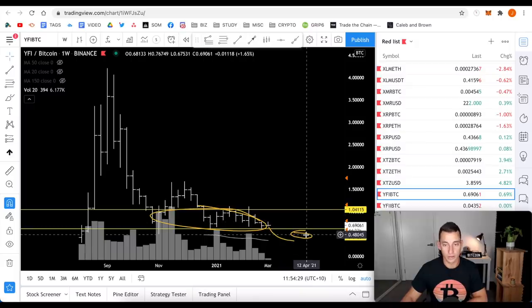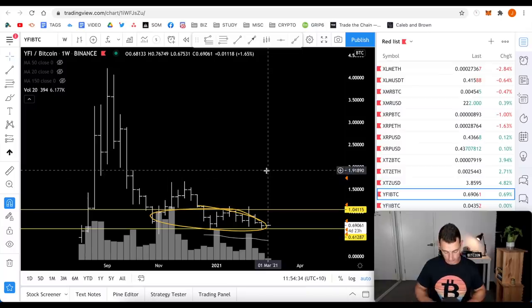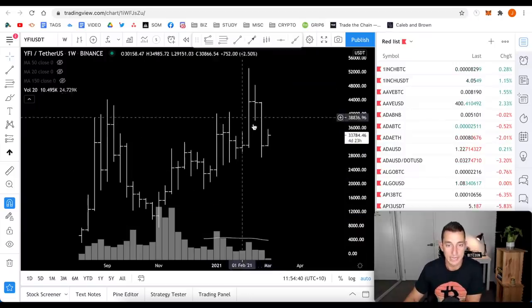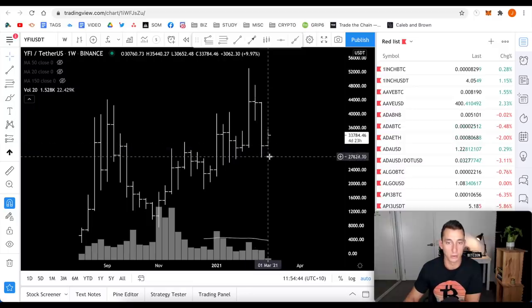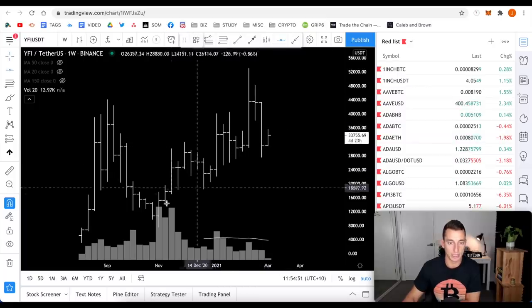So YFI, this is against its Bitcoin value and against its dollar, YFI USD, here we go, Tether. It's sideways, you know? It's okay. It's not the end of the world just yet. Ideally, yes, we want to see the price continue to go up, but it could be an okay accumulation zone. What I'm looking at here, this is the first swing. I don't want to see it come back this low.